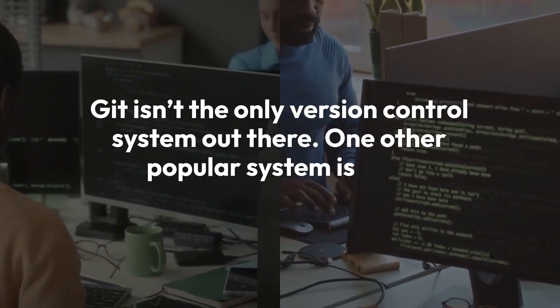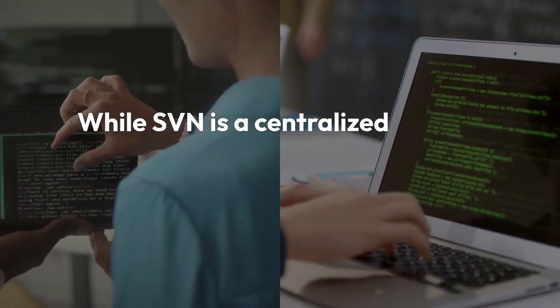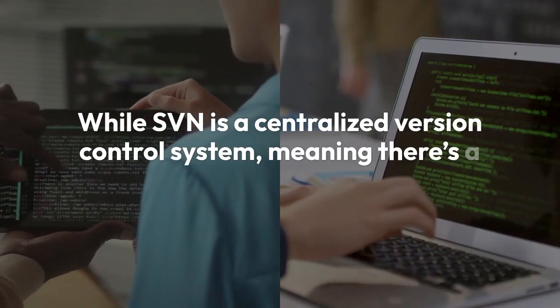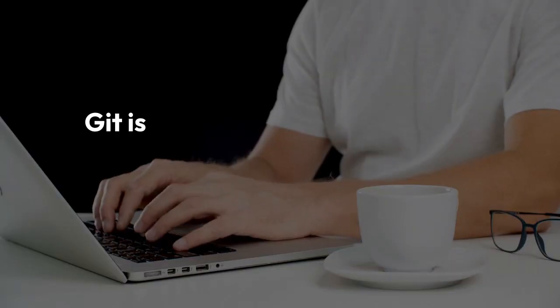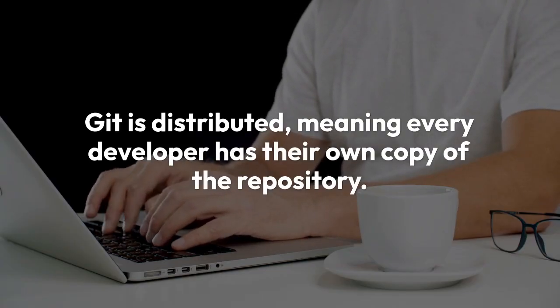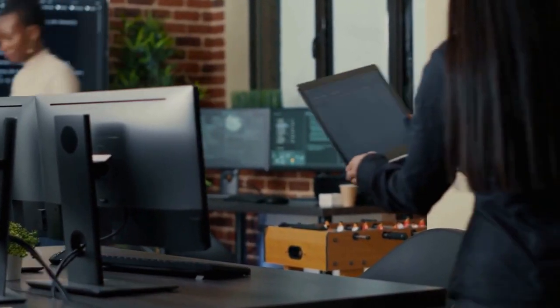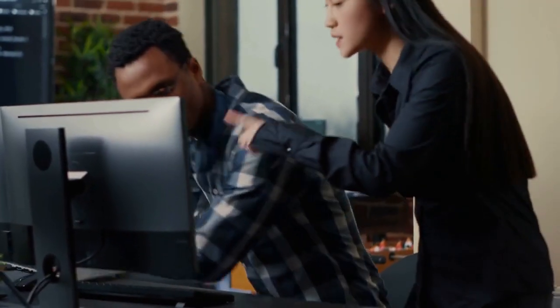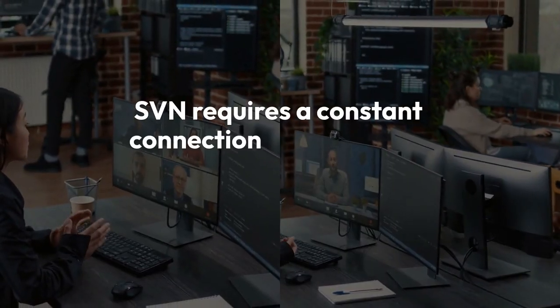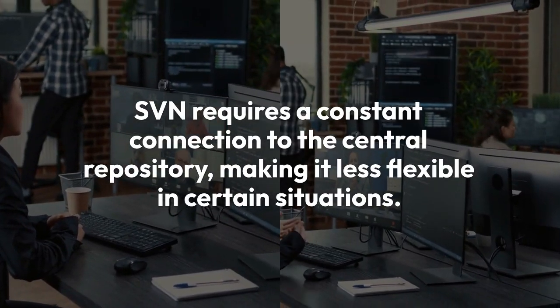Git isn't the only version control system out there. One other popular system is SVN, Subversion. While SVN is a centralized version control system, meaning there's a single central repository, Git is distributed, meaning every developer has their own copy of the repository. The key difference is that with Git, you don't need to be connected to a server to make commits. You can work offline, commit your changes locally, and push them when you're ready. SVN requires a constant connection to the central repository, making it less flexible in certain situations.